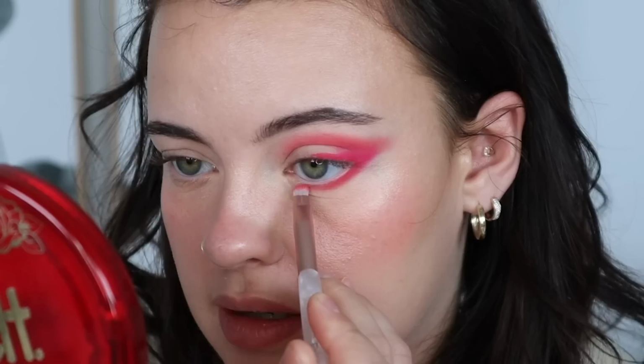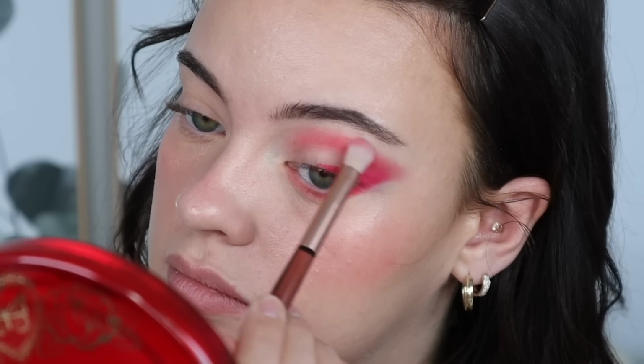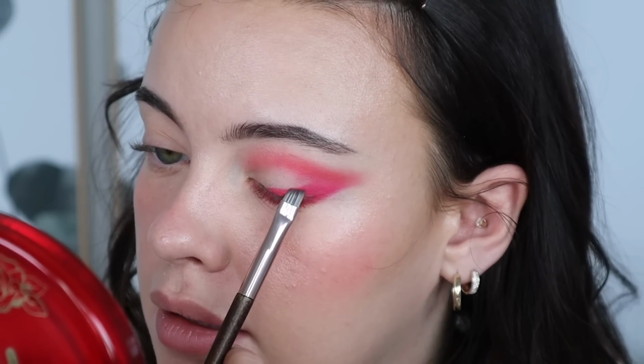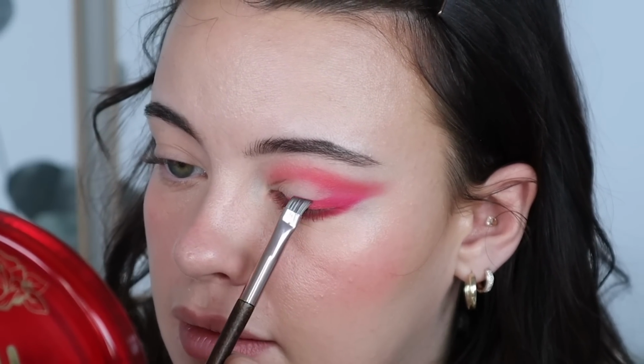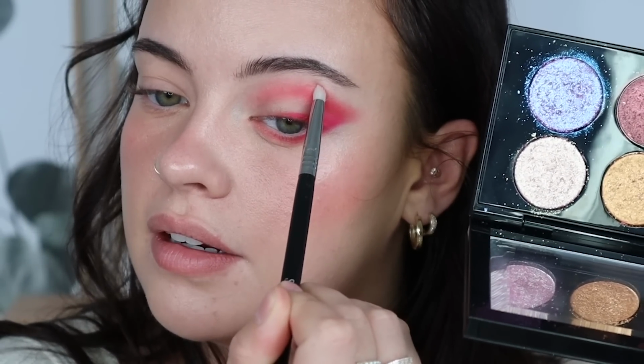I'm just gonna put this on my lower lash line while we're at it. Just like so. I'm also gonna put it here so this fades off a little bit better. And then I'm going to take a stiffer but detail brush like this. This is a Sigma E30. And ooh, now do I take this gold shade or this one? Because I wanted to put a shimmer like in this area. I'm gonna go with this shade right here because it's a bit sheerer.